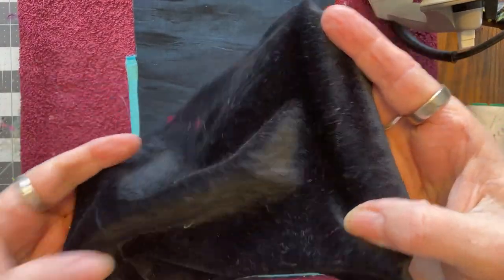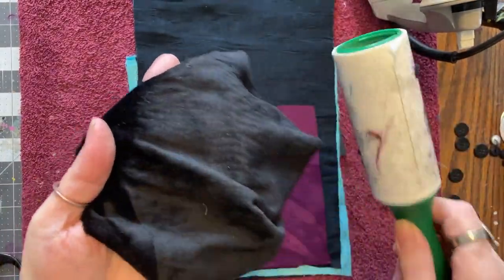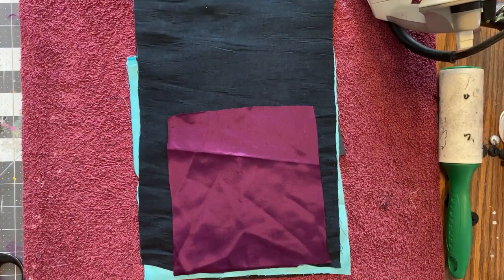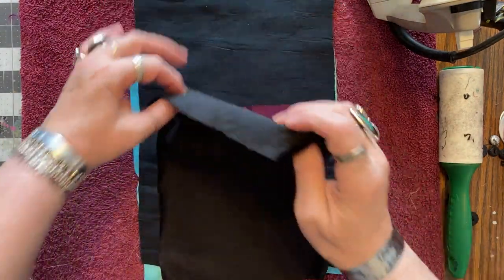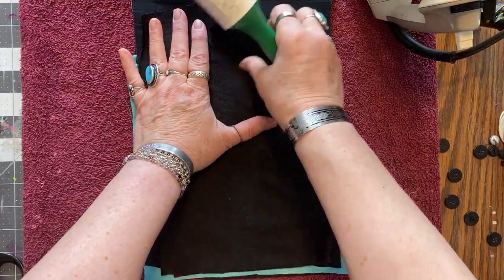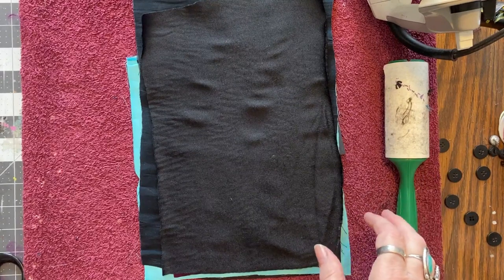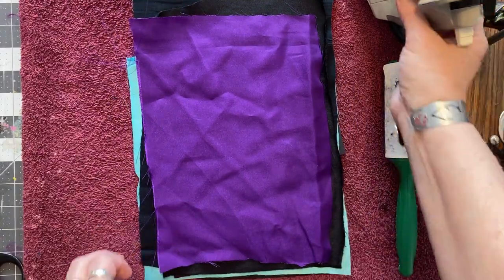This is a stretch velour. It attracts lint and thread, so keep a roller handy when you're using that. It's like a thread magnet. Oh, a button magnet, too. Purple satin.